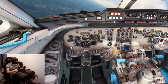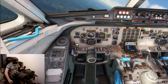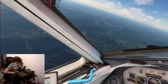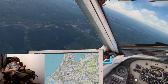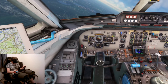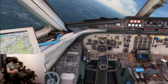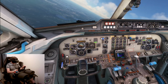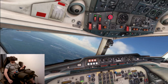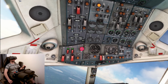The autopilot, by the way, I must say, is performing really well here. This is definitely custom coded and not the Asobo variant, which can be very dodgy at the best of times. This is feeling very smooth. We are a little bit fast still. Slowing down. Yeah, this is a really nice, smooth autopilot system. I think we'll now engage the APU once again.